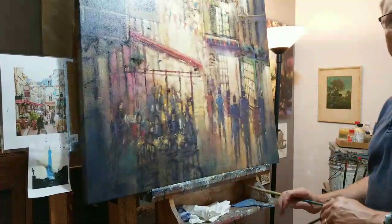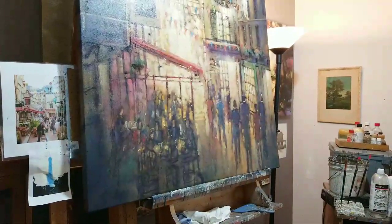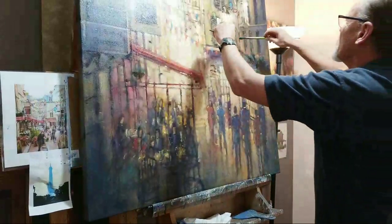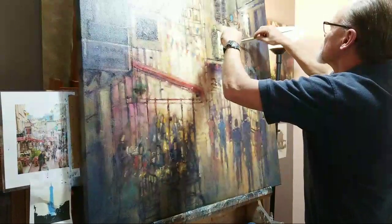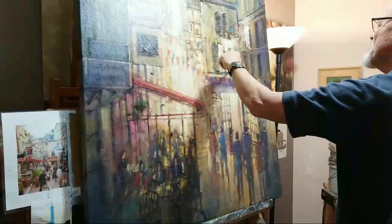So are we together yet? You can't see what I'm doing though. Yeah, you can. Let me lower this down while I start to paint some green shutters. Lots of shutters are green, right? Right. Even in Paris, I presume. Yeah.